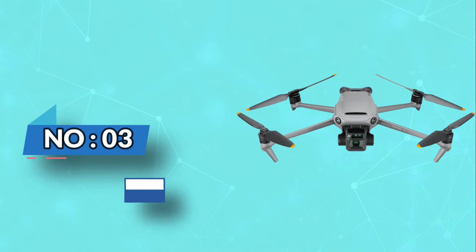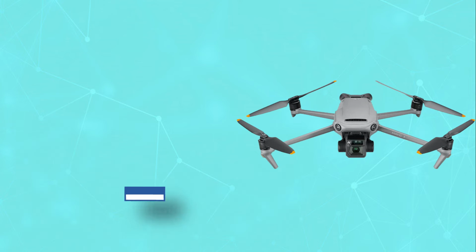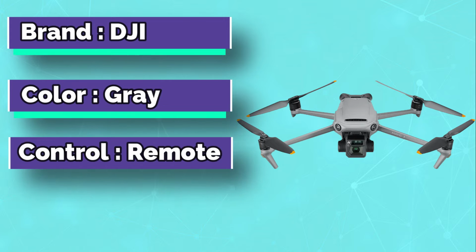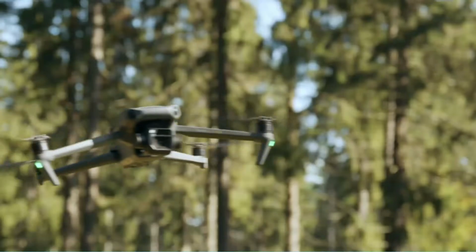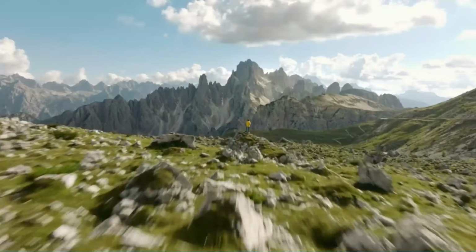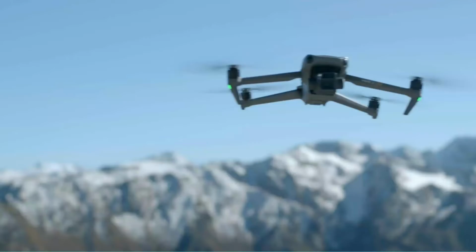Number 3. DJI Mavic 3 drones for real estate photography. Our third pick is the DJI Mavic 3, the latest generation of the Mavic drone from DJI. The Mavic 3 style and shape echoes that of the DJI Air 2S, though it is slightly larger and bulkier. Still, it's smaller than the DJI Phantom 4 Pro V2.0. If you want a premium drone that also offers portability, this is the best option available.